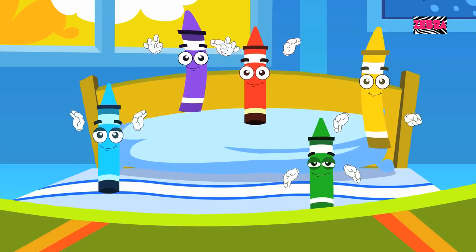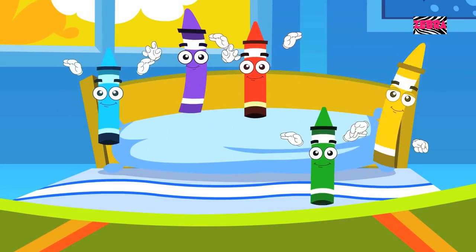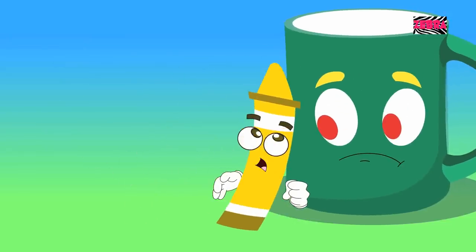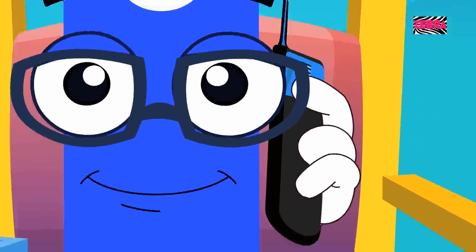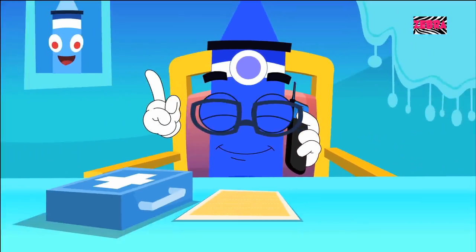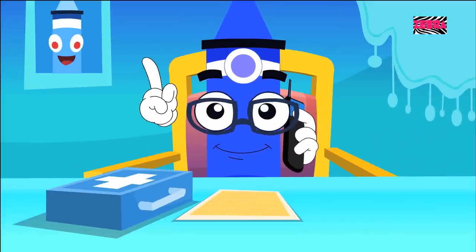5 little crayons jumping on the bed. One fell off and bumped its head. Mama called the doctor and the doctor said, "No more crayons jumping on the bed."